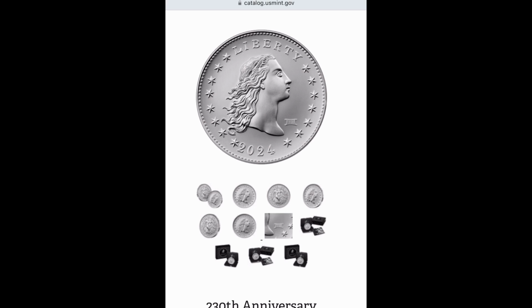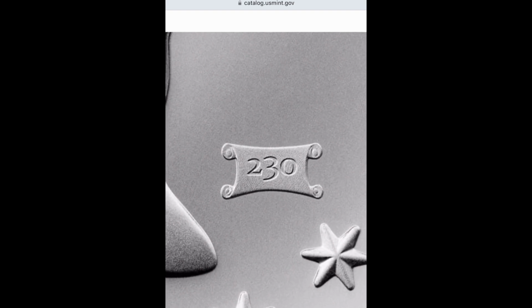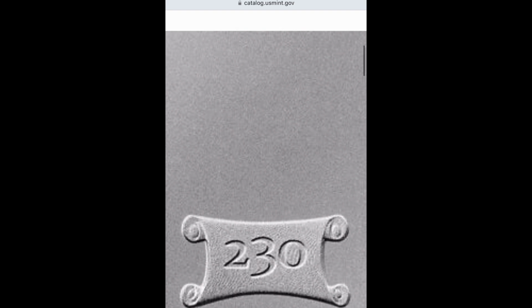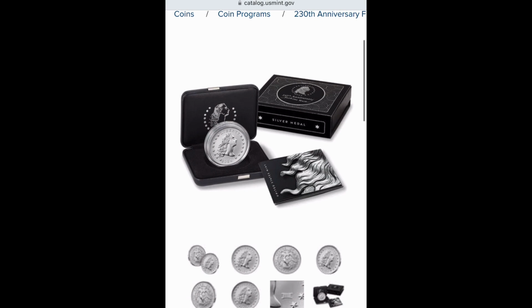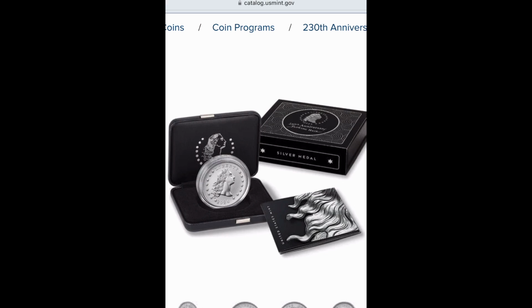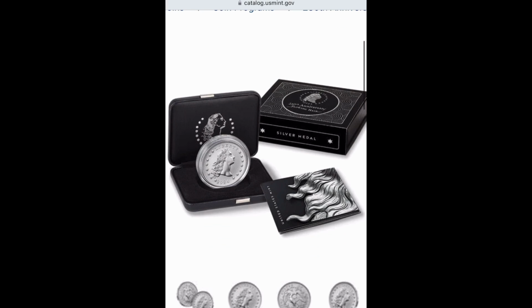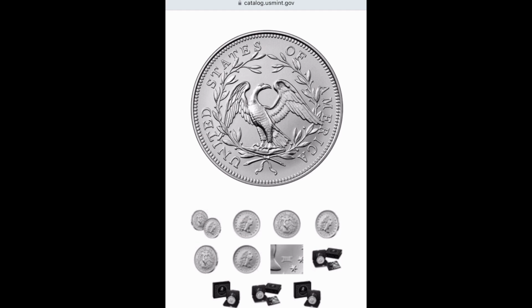Now, what you want to pay attention to if you are a collector is this picture right here. So you can see that there is a scroll with 230 on the scroll. And that is very interesting because, well, hold on a second. I'm going to tell you in just a moment. But you can see the box is actually kind of nice. Looks like the box was actually designed for the piece. So hopefully we get those boxes. Those are very nice. Kind of a lower mintage on this one too. And again, I'm going to explain that here in a moment. I do like the box. The whole presentation looks good. So this is going to be a nice piece to add to your collection, I do believe.